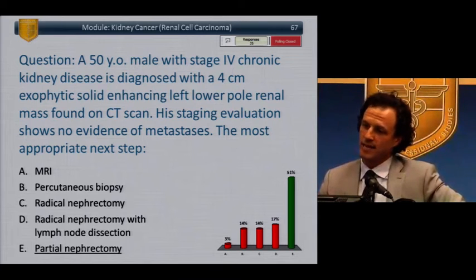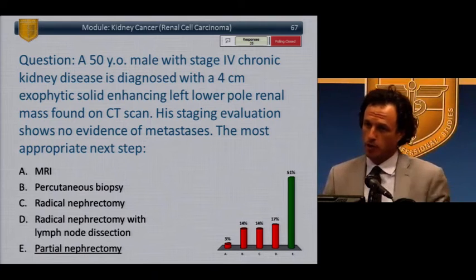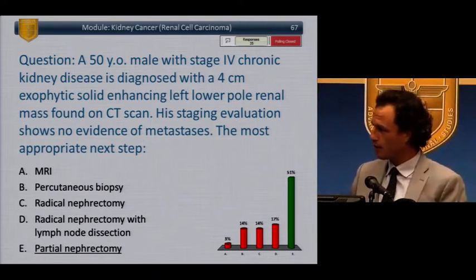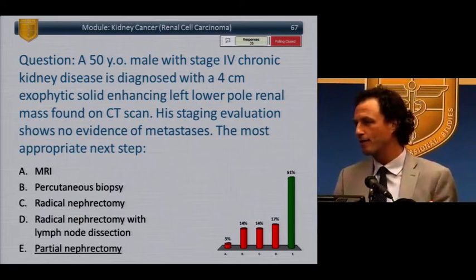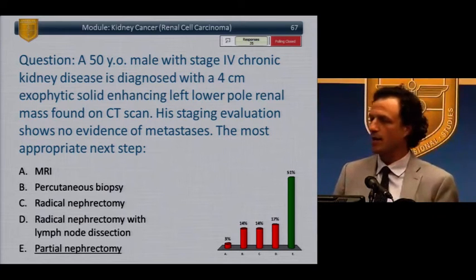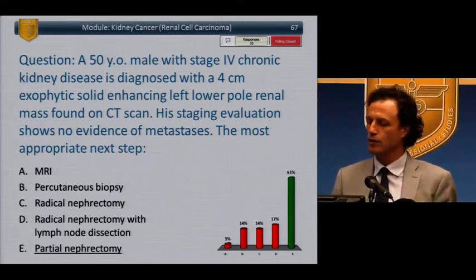In someone that has stage 4 chronic kidney disease, if it's amenable to a partial nephrectomy, you'd want to do a partial nephrectomy. Let them keep all their normal nephrons. For the most part, a good partial nephrectomy versus a radical nephrectomy, same long-term cancer control. Partial nephrectomy, for obvious reasons, has more potential complications afterwards, bleeding from the bed of the kidney or leakage of urine from the bed of the kidney.